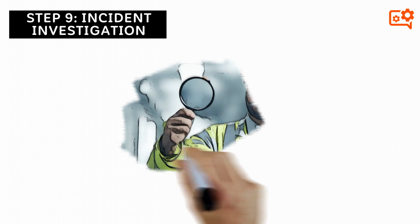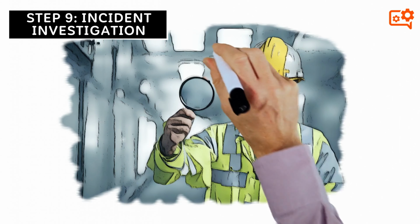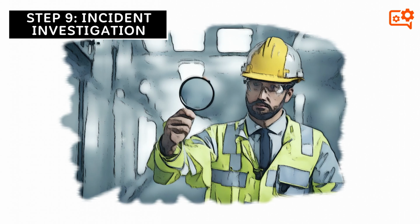Step 9. Incident investigation. Investigate every incident thoroughly. Identify root causes, learn from them, and implement corrective actions.